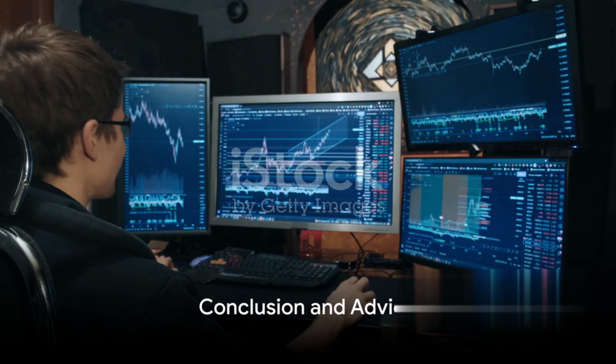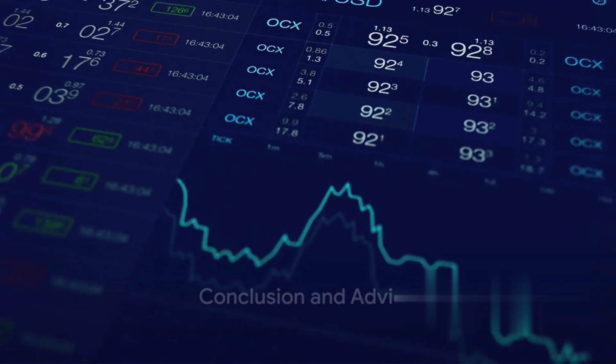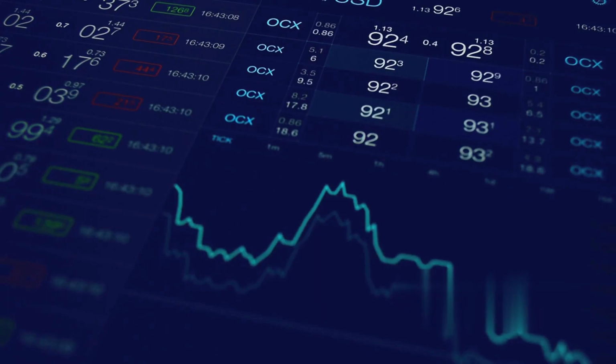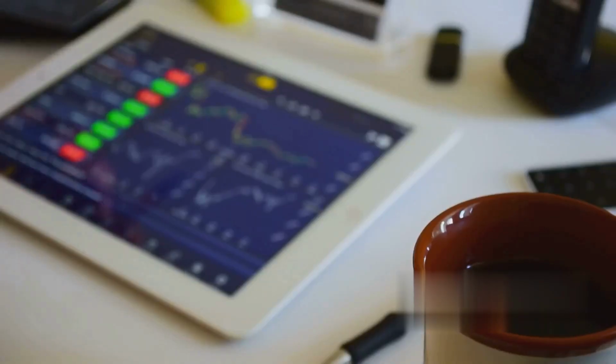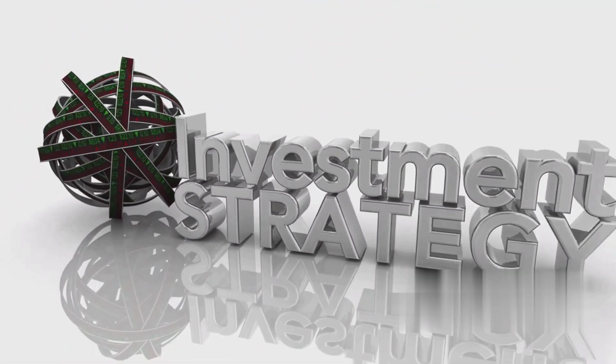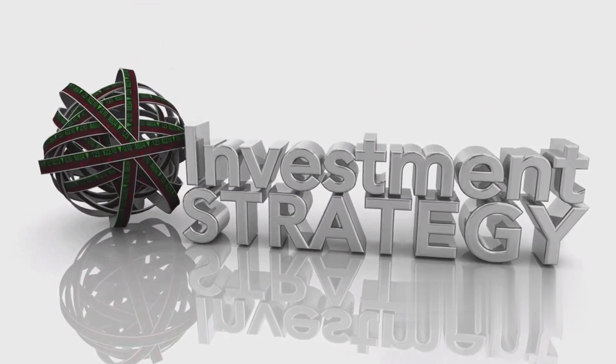Options trading can be more complex and risky than trading stocks. It's like a tricky dance. You need to learn the steps and practice before you can perform. So, do your research and understand the mechanics before stepping onto the trading floor. And remember, starting with small investments until you become more comfortable with the process is always a wise move.